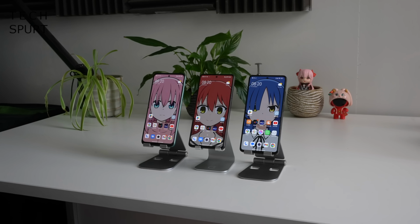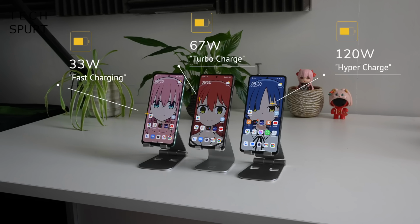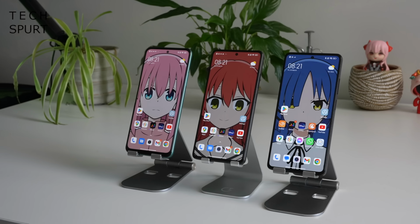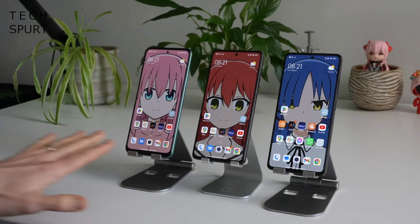They all seem to drain at a very similar rate when you are streaming a bit of media or, of course, gaming on Genshin. They do all charge up at different speeds, however. You've got 33 watt fast charging on the Redmi Note 12 5G. That's upgraded to 67 watt turbo charging on the Pro and 120 watt hypercharge on the Pro Plus. And it'll get you fully charged from completely drained in around 20 minutes, as long as your power supply can handle it. Although there is no wireless charging on any of these handsets.